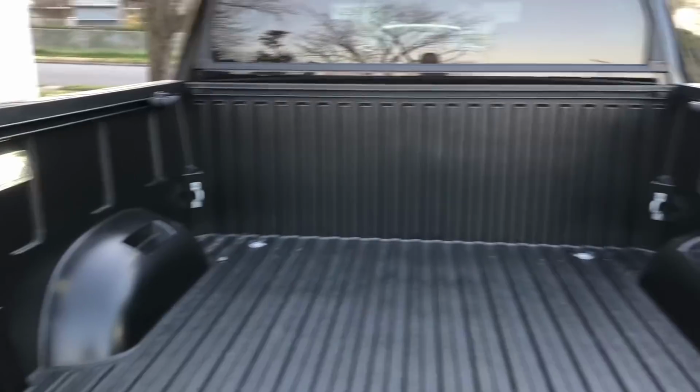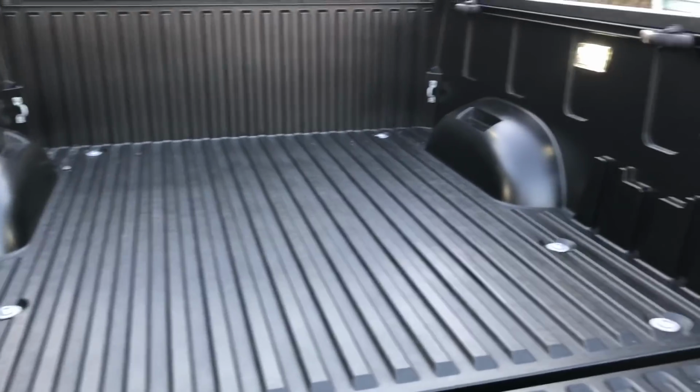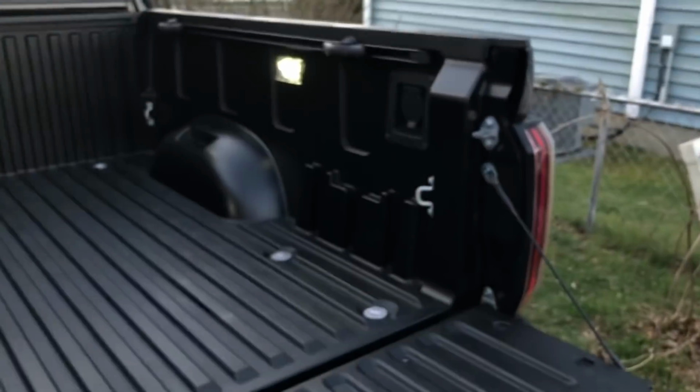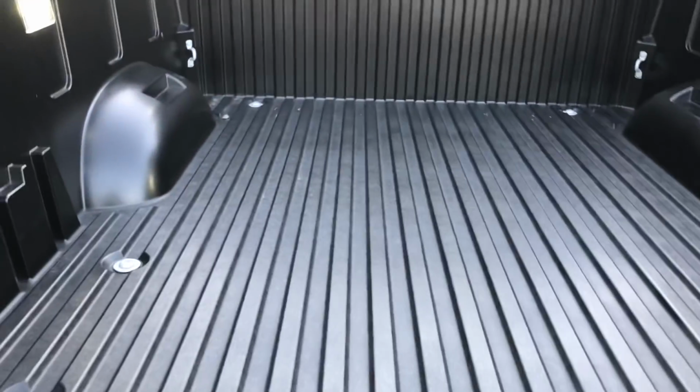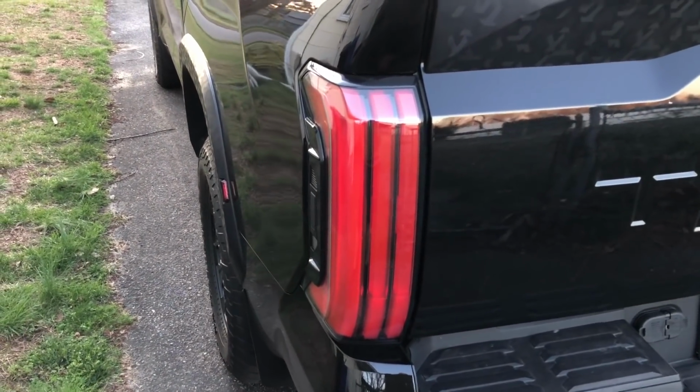LED bed lights. Pretty plain Jane bed, but I kind of like that. Nothing very gimmicky back here. We always wanted an outlet, so that makes a lot of sense. You get the new tail lights. Some people like them, some people dislike them. Let me know what you think. I think they look really good.